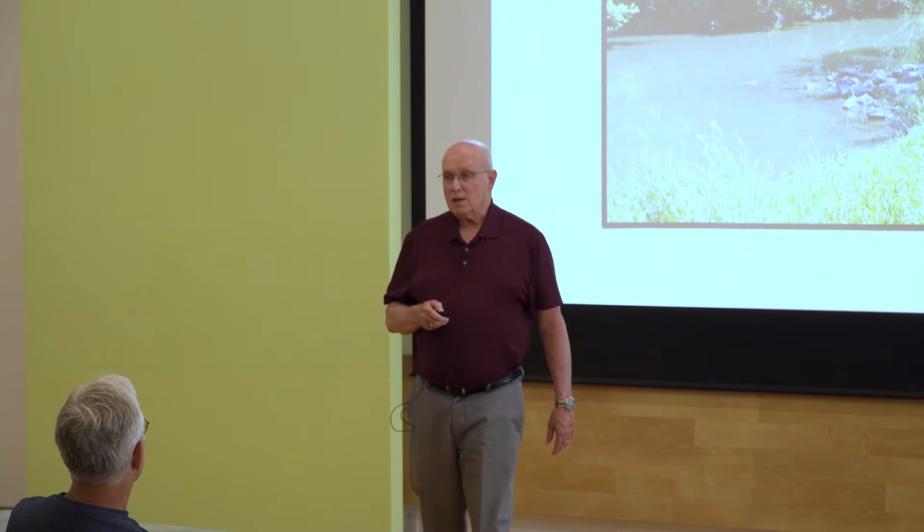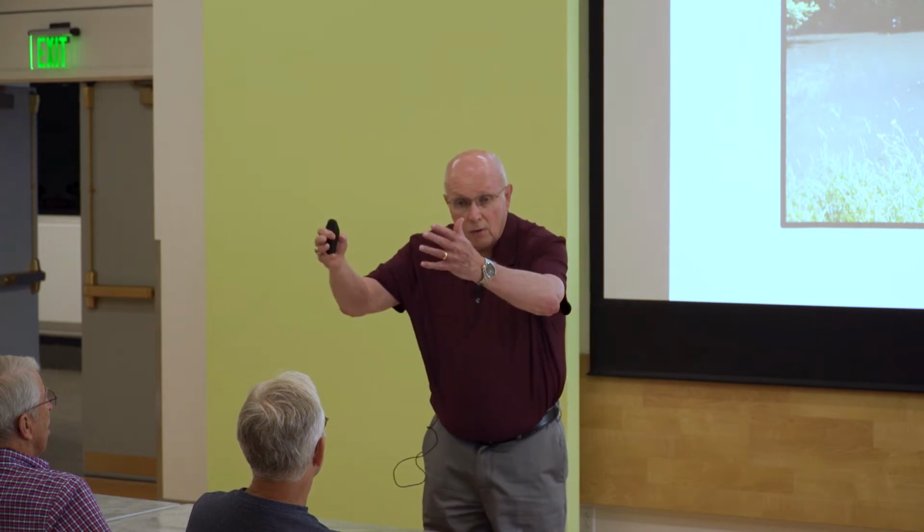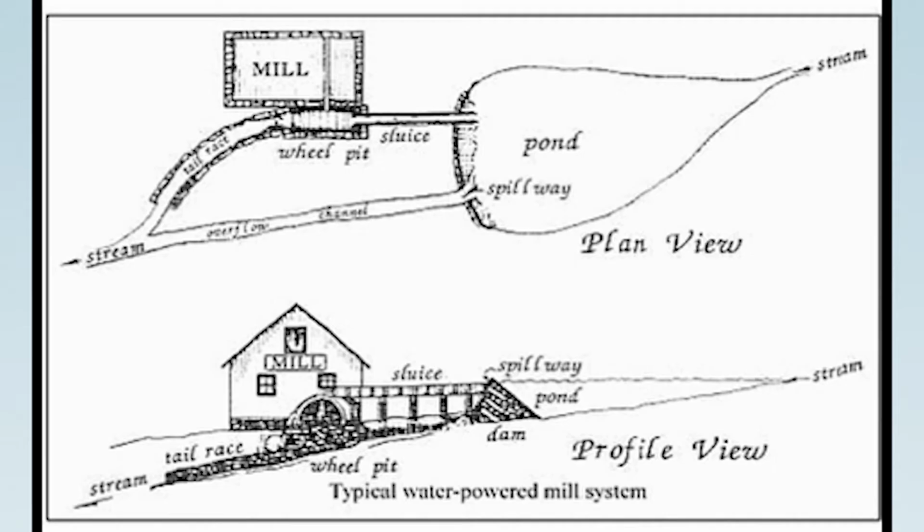Well, in the 1940s, the Army Corps of Engineers, in order to improve the flood conditions in Anderson, came through and removed obstructions in the river so that the water would flow quicker and easier. So what they did is they came through and tore all this out to let that water flow through, and you see the remnants of it there.